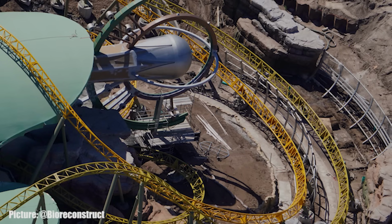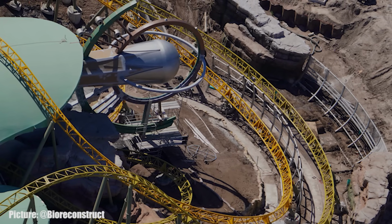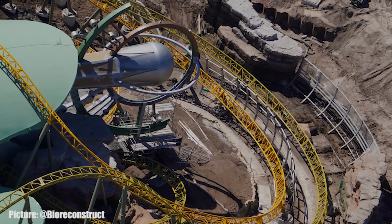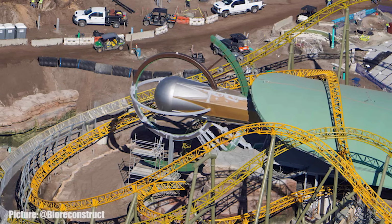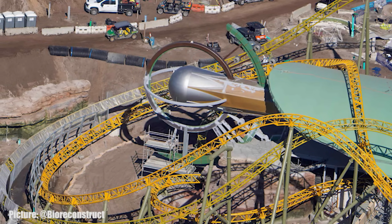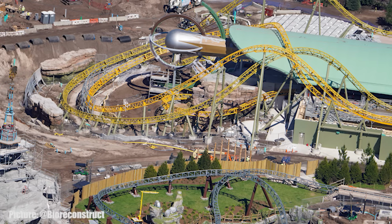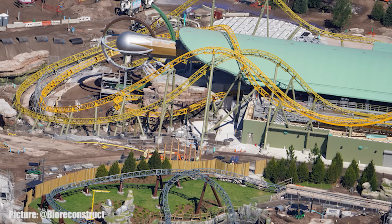At the dual racing launch coaster of Starfall Racers, with the completion of the painting of the rocks at the front of the coaster, the green track can be seen unwrapped in this area. Recently, the track has been covered in plastic wrap to avoid any paint being sprayed on the tracks. With this plastic being removed, we should start to see the green track being tested in conjunction with the yellow track.